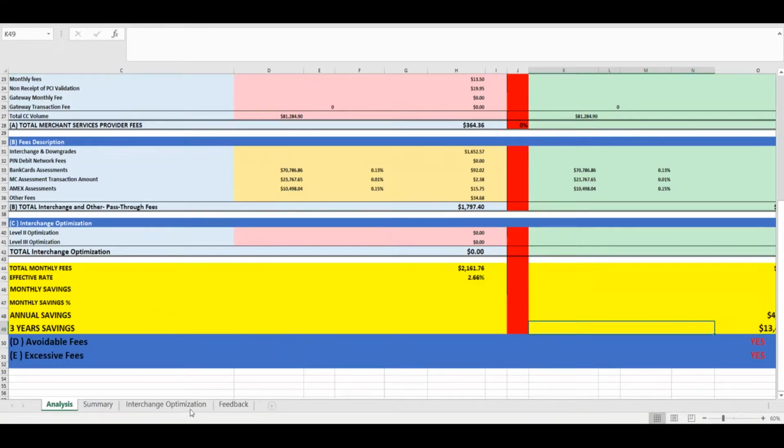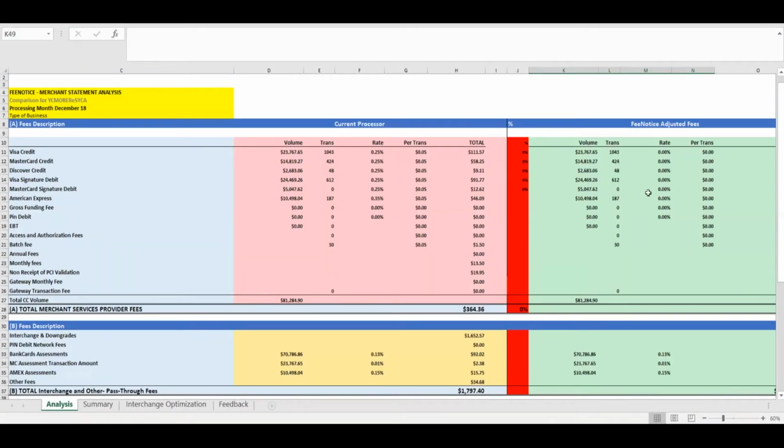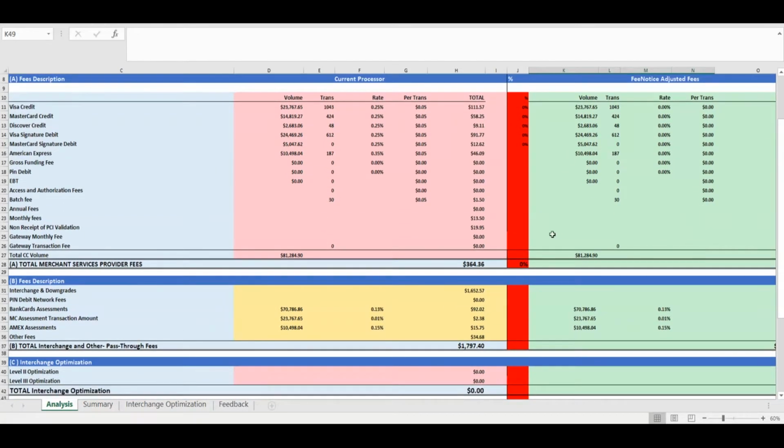And you'll be able to see everything right here. Pretty straightforward. Go into the summary here, and this is where you're really going to sell. You can come through here and change the fees for yourself. So you're going to see what they're paying currently. You're going to be able to change to the rate you want to quote them and the per transaction that you want to quote them. You would change these lines to whatever you can offer at a profitable rate, and we can go through that with you guys to show you exactly how to do that.